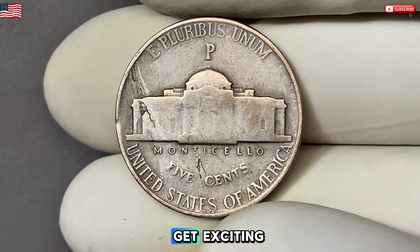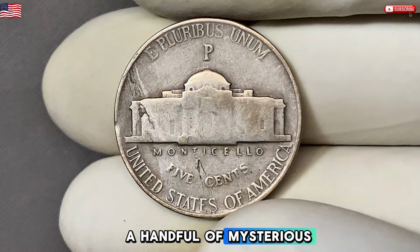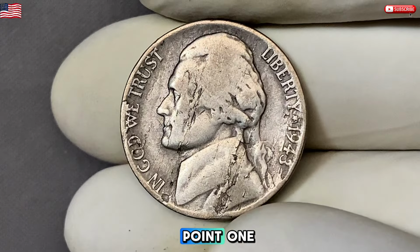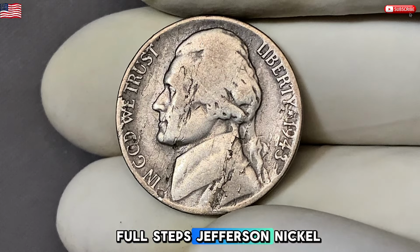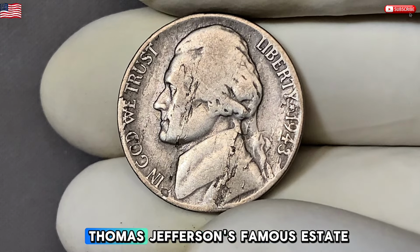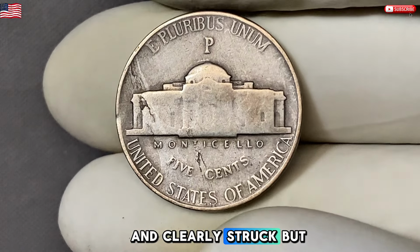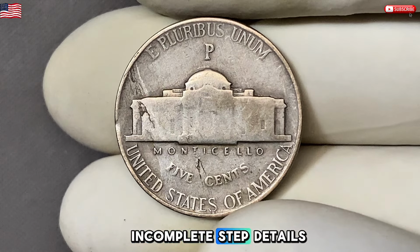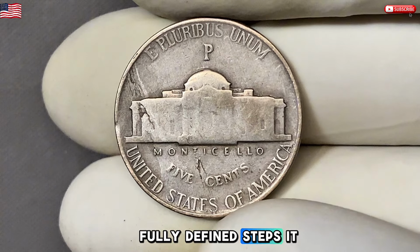Now, here's where things get exciting. Most of these wartime nickels look pretty similar, but among them, a handful of mysterious error coins have surfaced over the years. And these errors are what every serious collector dreams of. One of the rarest and most valuable types is the 1943 P full Steps Jefferson nickel. What does that mean? On the reverse side of the coin, where you see Monticello, Thomas Jefferson's famous estate, the steps leading up to the building should be fully visible and clearly struck. But due to worn dies and rushed wartime minting, most coins from that time have weak or incomplete step details. So when a 1943 coin surfaces with sharp, fully defined steps, it becomes a treasure.